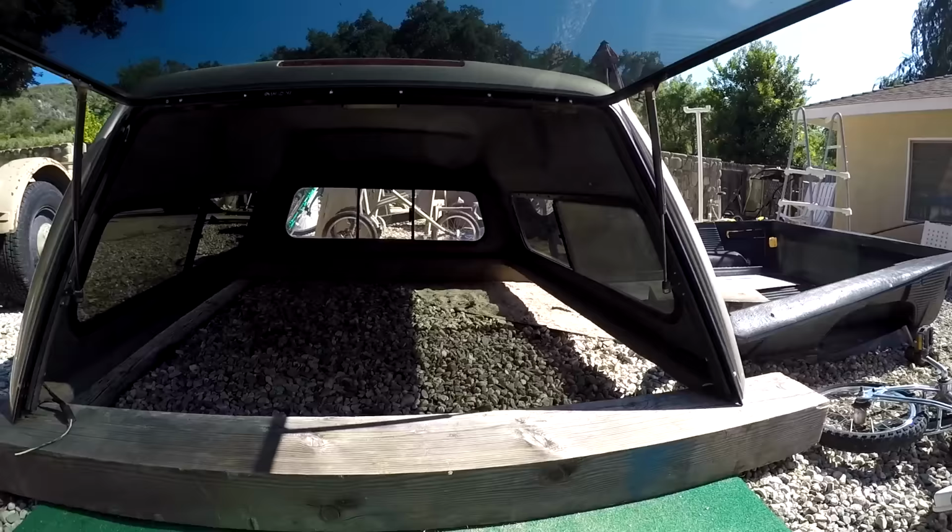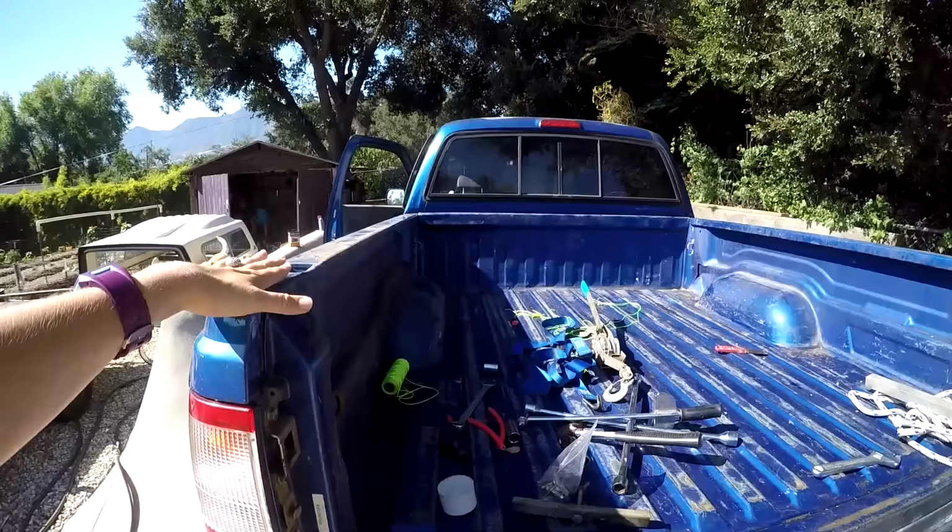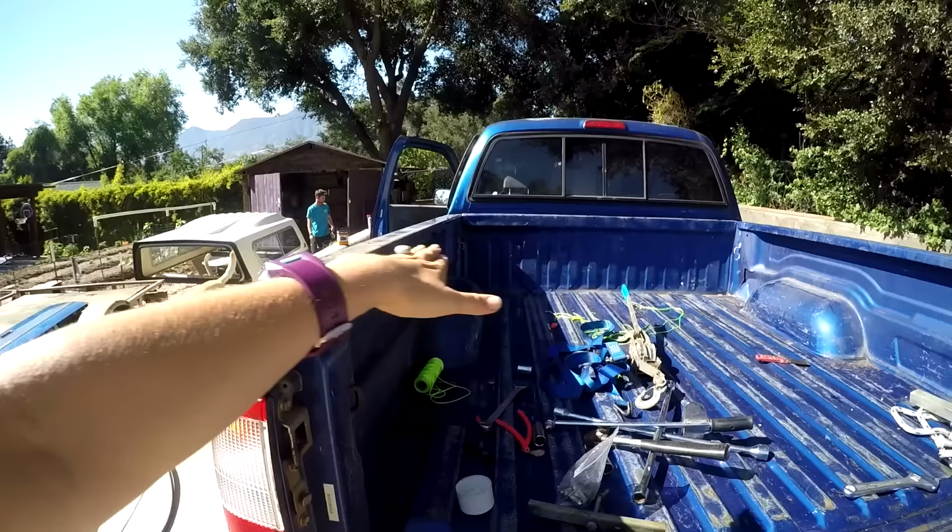And the plan is Matt is going to chop off the top of this whole thing. And then we'll build a bed starting from about here, crossed. And that'll be where we sleep. And the whole bottom will be storage.